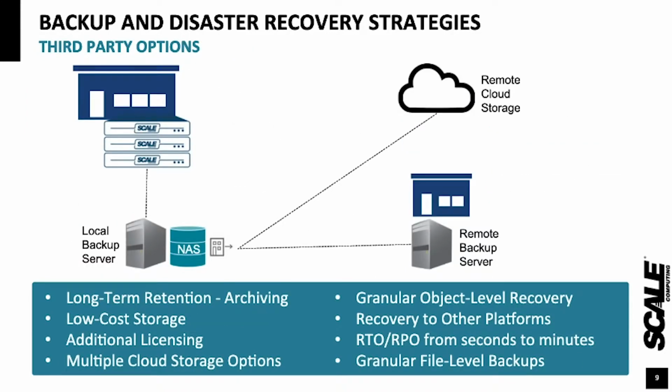And then integrating in with a third-party option. If you're doing a forklift upgrade, you've got an incumbent infrastructure that's certainly got lifespan left in it. That's a perfect way to leverage a Unitrends to take advantage of long-term archival with your own local storage, or being able to offload that and offshore that to another cloud if you want. That's taking advantage of their technology and our technology to get object-level recovery, being able to pull database records out, restore an Exchange mailbox, Office 365, and then to give you options to restore to other platforms.